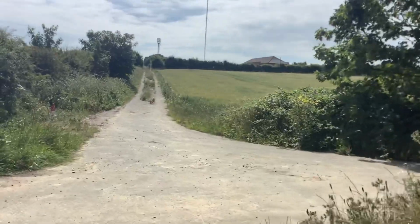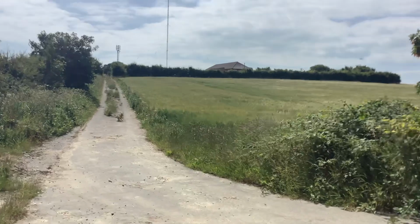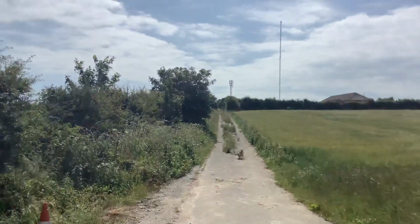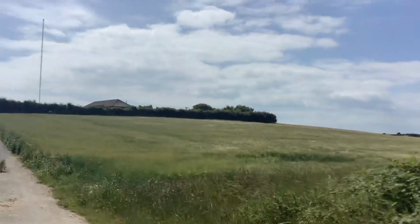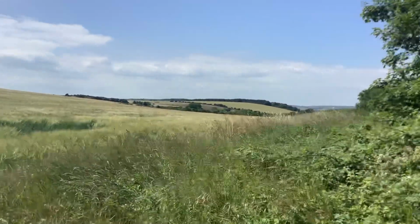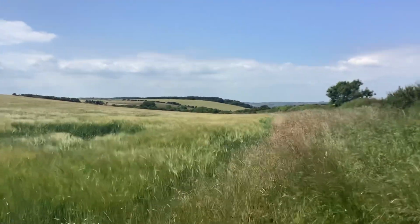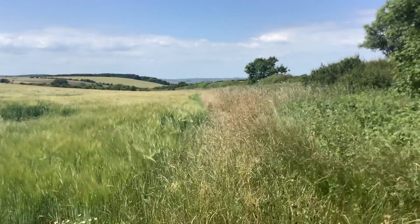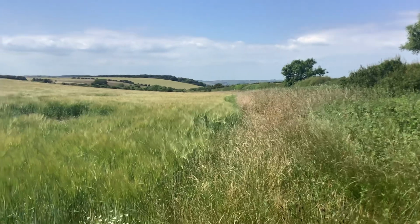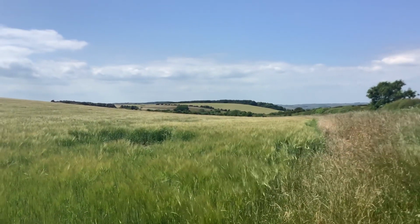It's a radar station, and then there's another barley field. Again, there are yellowhammers breeding in these kind of scrubby hedgerows. So you've got here another wide tussocky grass margin, which is all obviously excellent. The hedgerows here are really good. You can just see over in the distance more barley.